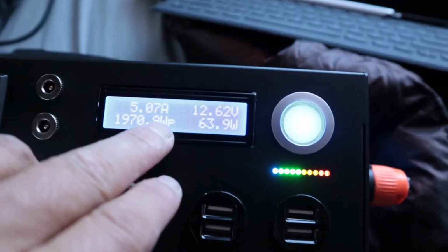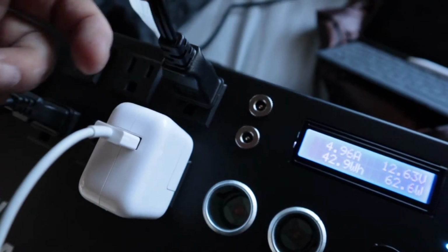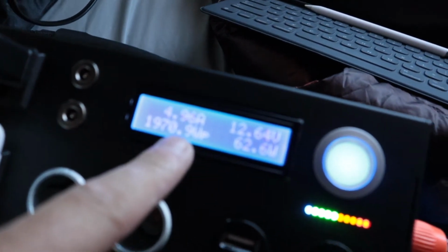So I've got a slight load on it right now. I've got all the solar panels hooked up out there. It is keeping me topped off. So I've got this heater on here. It draws a lot of amperage. Charging up my iPad, and I've got this fan running, just kind of testing it. I'm only drawing about 5 amps total.